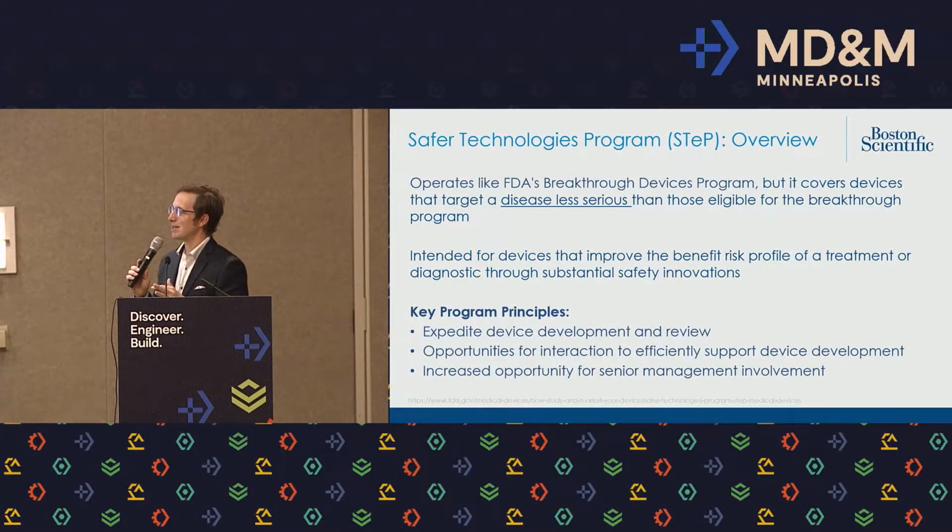So in practice, what this means is that if a device isn't eligible for breakthrough because FDA doesn't agree that it's addressing a life-threatening or irreversibly debilitating condition, then they might suggest that you go the STEP program way instead. And it's offering very similar principles in terms of expedited device development plan and prioritized review. It's giving you a more rapid opportunity for interaction with a 45-day pre-submission timeline. And then they also comment on the opportunity for senior management level involvement in the review process, which can be helpful to just drive consistency across decision making at the agency.